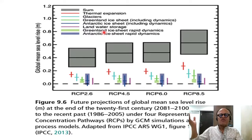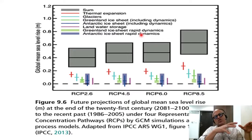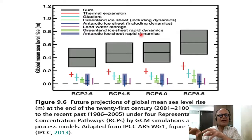You are evaporating from the ocean and dumping it onto land. And Greenland ice sheet rapid dynamics, Antarctic ice sheet rapid dynamics, which is the glacier dynamics related to the retreat of the edge of the glaciers and how that is affecting the sea level rise. Because remember, when snow gets locked onto land, you are removing water from the ocean and putting it on land, and when glaciers melt, you are releasing it all back.